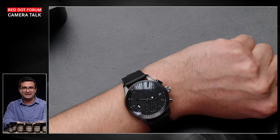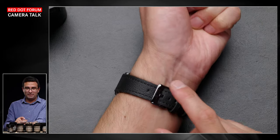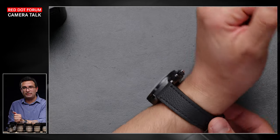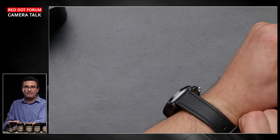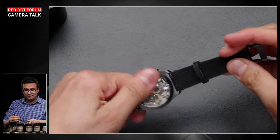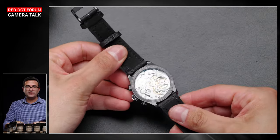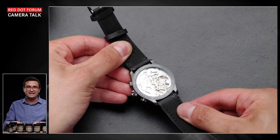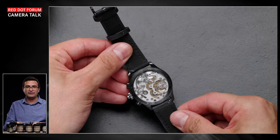I could not pass up the chance to get this thing on the wrist because I have been dying to even see one of these, even the buckle. This is a black PVD coating over stainless steel. The whole dial is blacked out. The best part, of course, like all of these watches, is the back. But the back on the monochrome is especially cool. Here we go. Look at this. Pretty nice. Because the surrounding material is black, the movement just pops like crazy. It's a manual wound movement, so there's no rotor to get in the way. You can just see everything.